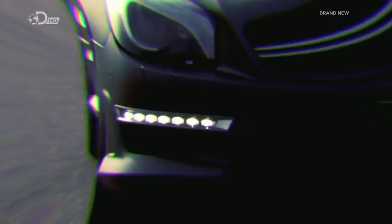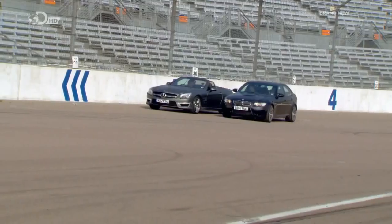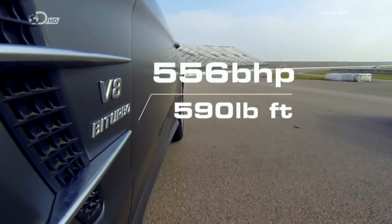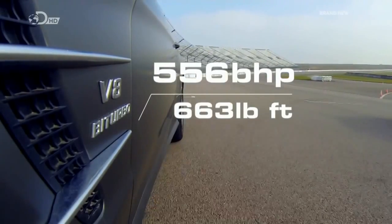Ooh, smile. The SL63 is the most powerful and torquiest car here. And this model has a £12,000 performance pack, which boosts its grunt even higher.